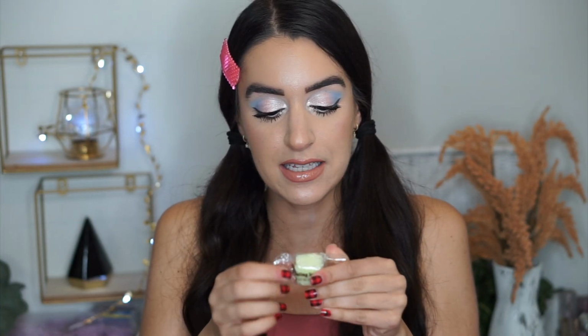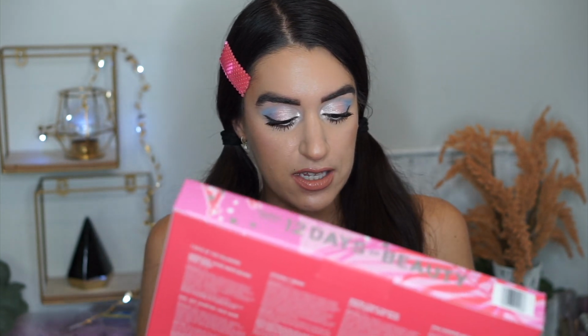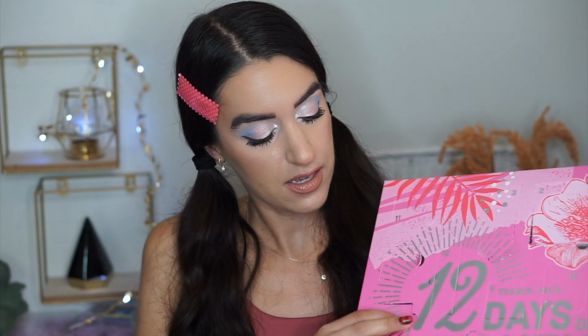What does it smell like? It's like kind of soft. I honestly, if I did not know any better, I would think you could eat this. Don't eat it. I can't really smell it from here, but I guess this is like for the shower. It's really small though. Okay, then moving on to day 8, which looks a little bit bigger.